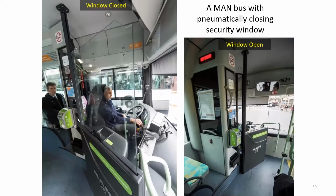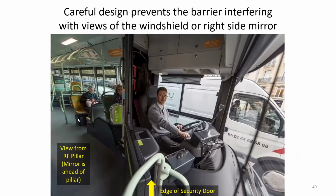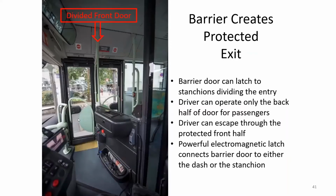So you can't just reach around and clang somebody like you can in all North American barriers, with the exception of a vanishingly small number. And they're from Europe, by the way, the ones that are totally secure. Now, this barrier's really quite cleverly thought out. It has an electromagnetic latch that attaches it to the dash, and you can swing the barrier open and attach it to these stanchions that are commonly between the door leaves in Europe. They use bigger doors so people can enter and exit at the same time, greatly reducing your dwell time in zones. This is about the best thing you can do for your travel times and reducing them.